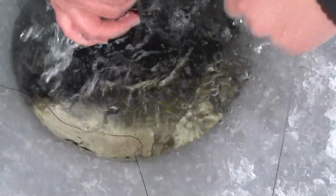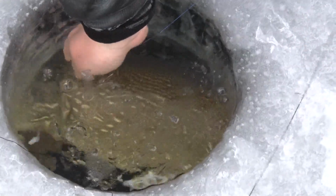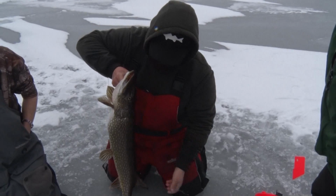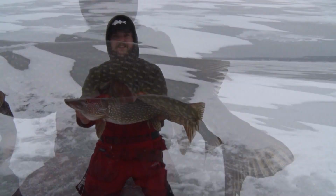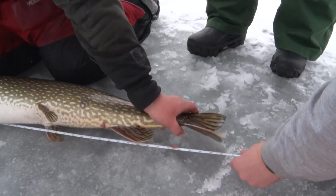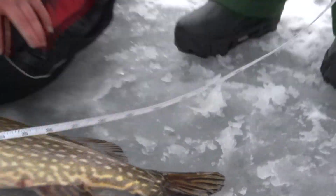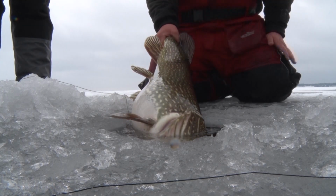This guy, look at that. Wow. Wow. Look at the belly on it. Get your cameras out, guys. Oh my God, he is... Pull it. That's not even that big. 37 and a half. That's 37 and a half. Yeah, but just how fat that thing is. It's probably gonna be pretty quick.